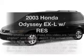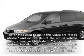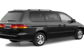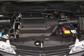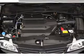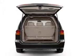Presenting the 2003 Honda Odyssey. This is the set of wheels you've been looking for, with a reliable six-cylinder engine. The powertrain includes front-wheel drive, driven by a five-speed automatic transmission. Anti-lock brakes help you bring your vehicle to a safe stop.